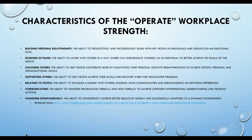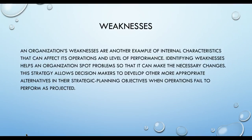So the characteristics of the operate workplace strength is building personal relationships, and you guys know about personal relationships: working in teams, coaching others, supporting others, being able to relate to people, communicating, and changing spontaneously. And all of these workplace strengths were pulled from Forbes.com. That's a really good asset to use if you guys need it.